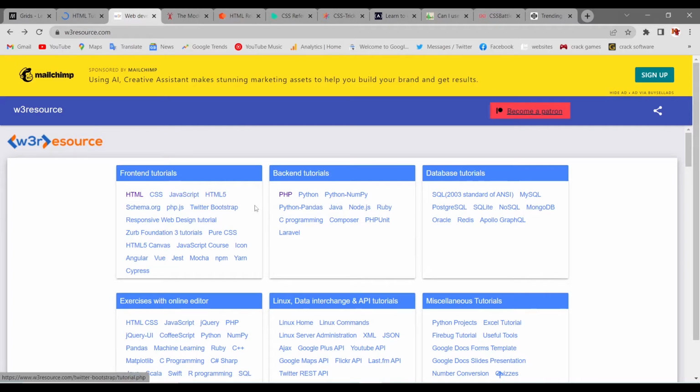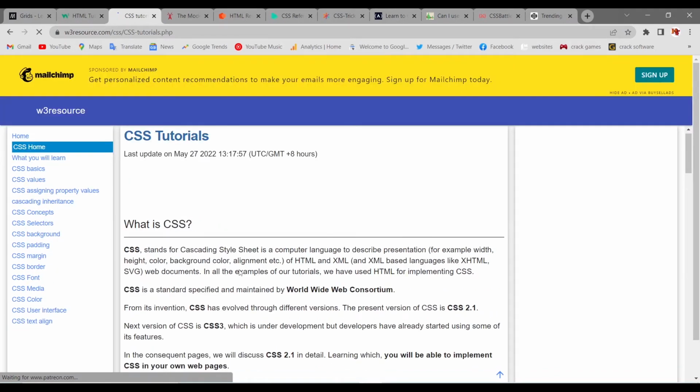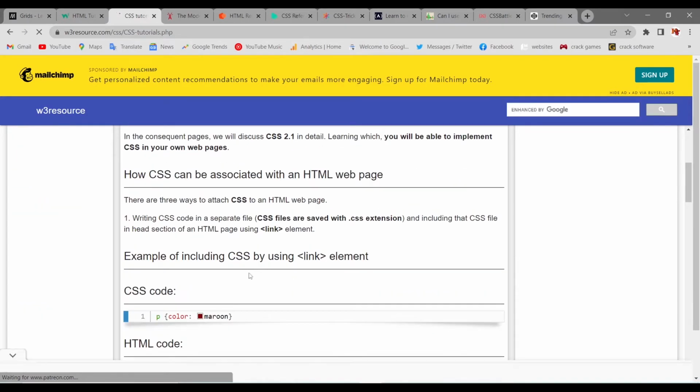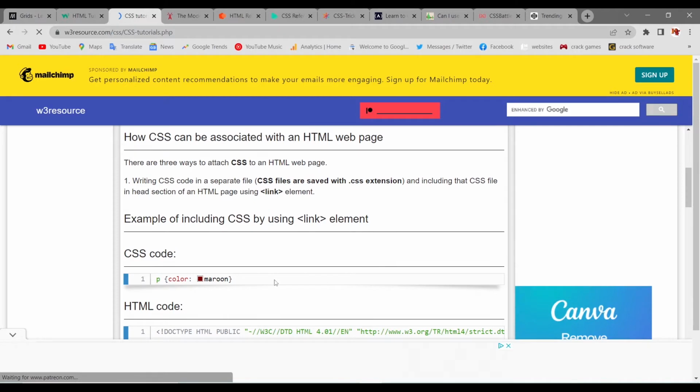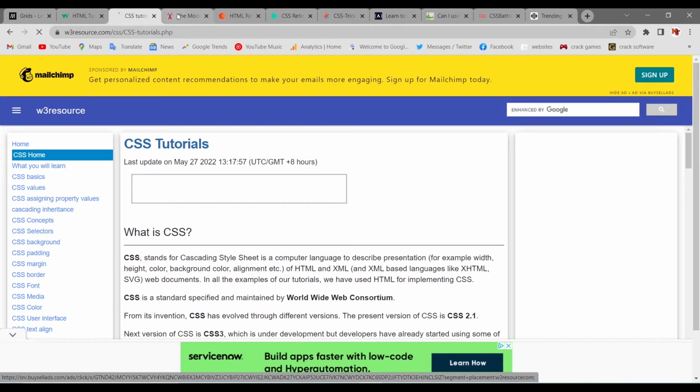Number 3, W3Resource. On this website you can learn HTML, CSS, and many back-end, front-end, and database topics. If you are a beginner, it's good for you. You can learn so many things and everything is provided in detail with references. It's very basic and in a normal form. You can see the last update, CSS links.